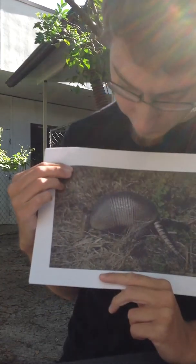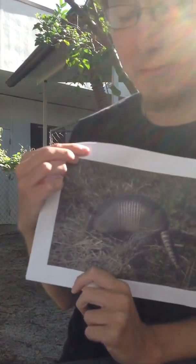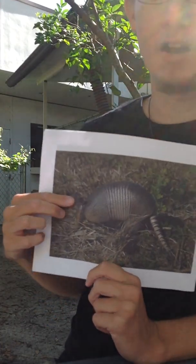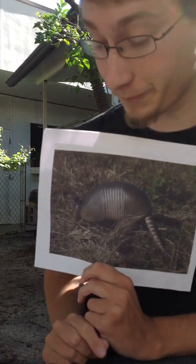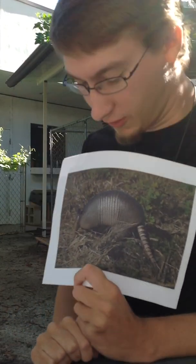They're really cool animals. Now, you might be saying, Mr. Justin, what's all this shell thing about on his back? You see, this is a 9-banded armadillo, which means he's got 9 little bands there in the middle. And this is this type of armadillo. It's found all throughout the southeast United States, from Florida to Texas.